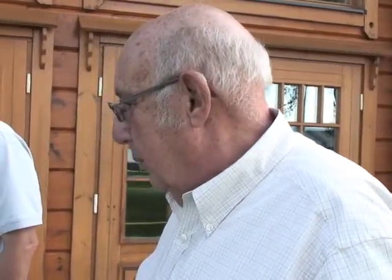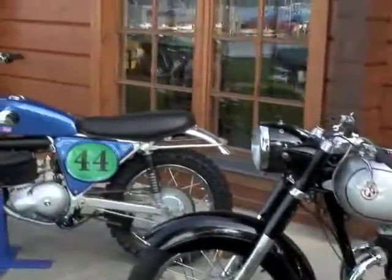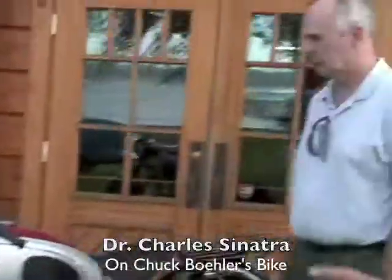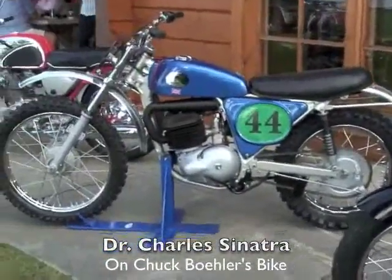This has a senior award on it. Junior and senior, just like Doug's has, but the other bike has the national award. Terrific. All right, now what do we have? What's the next one here? Number 44. This is Boehler's bike. Oh, that's Boehler's bike? That's the one that's going to the Hall of Fame.